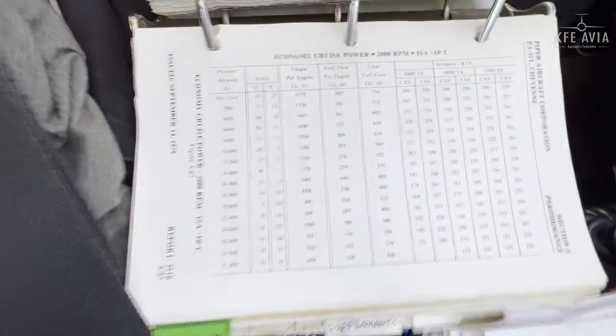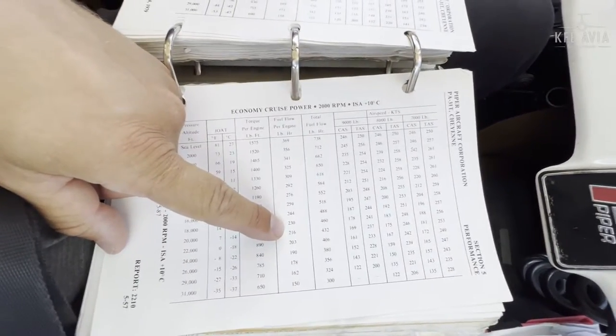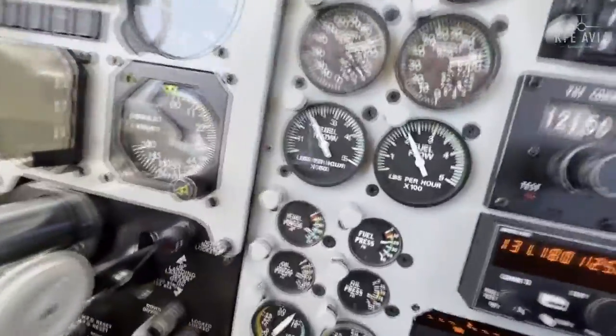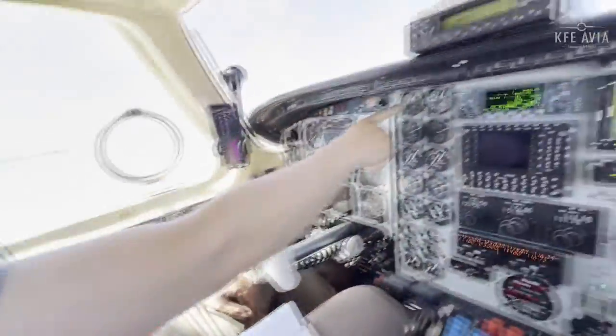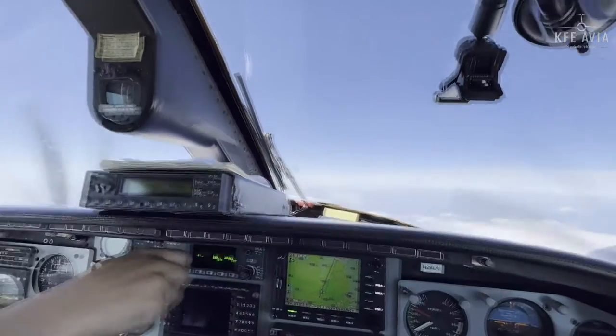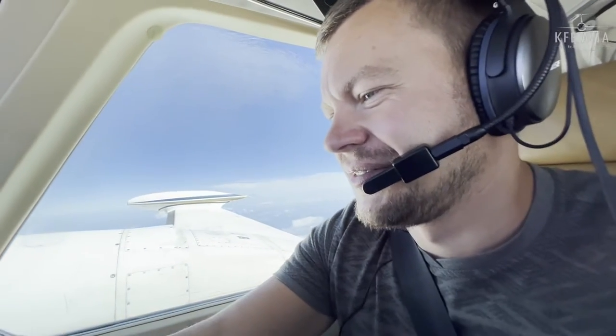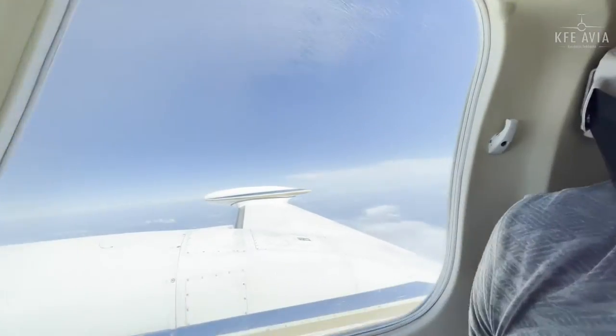Montmédy, Limgo. We can see that we have fuel flow 230 pounds per engine, which in reality is even a bit less. Yeah, we have 1000 torque. Weather is looking good in front of us. All the thunder is left behind. But anyways, the airplane is performing quite well. Yes, this is a very nice plane.